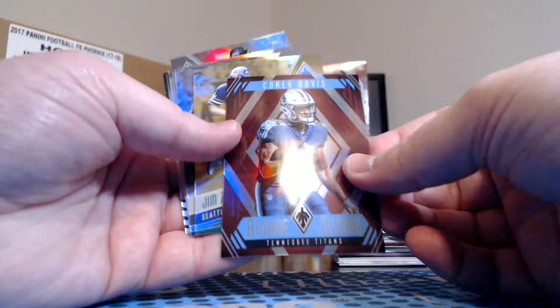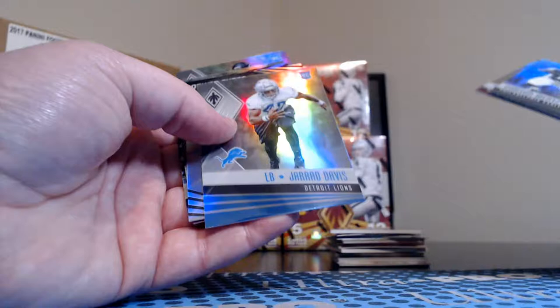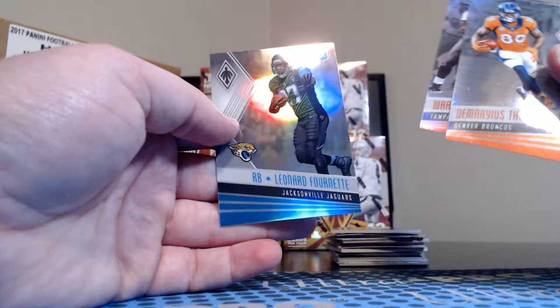LaDainian Tomlinson, Michael Vick base, Deontay Foreman base rookie. Rookie rising, Corey Davis. That one will be numbered for the Titans. 120 of 299. Jim Zorn, old school for the Seahawks. That's Jeremy over there, 41 of 75. Base of Wentz and Dorsett. Gerard Davis base rookie for the Lions. Luke Kuechly power surge. Chad Williams, rookie numbered 136 of 299 for the Cardinals. Demaryius Thomas, Warren Sapp, and Leonard Fournette, base rookies.